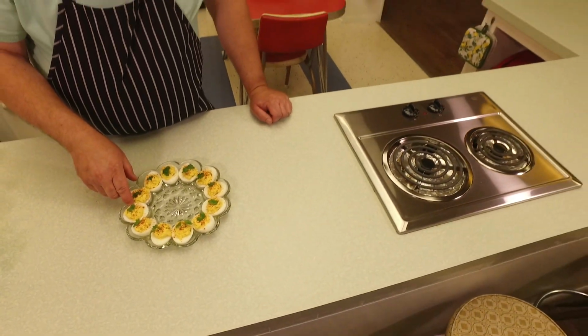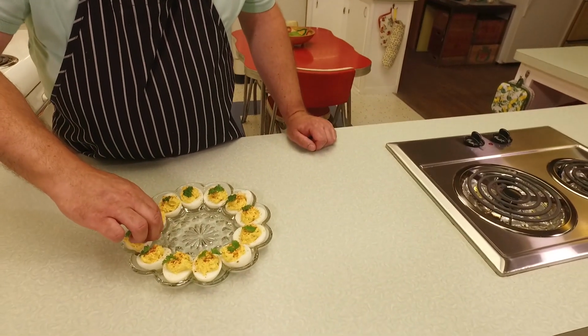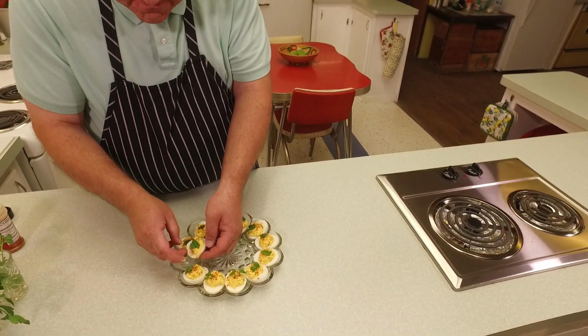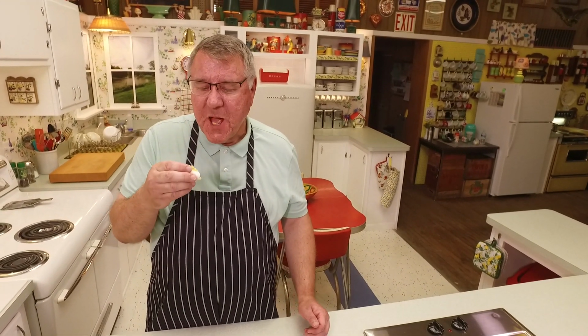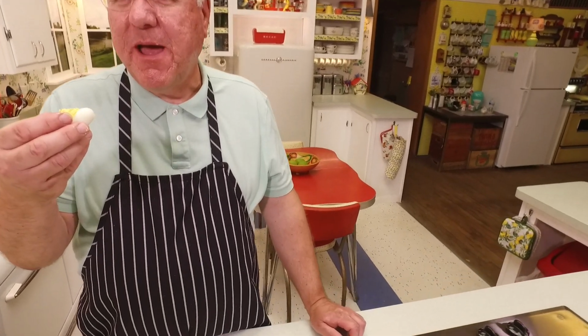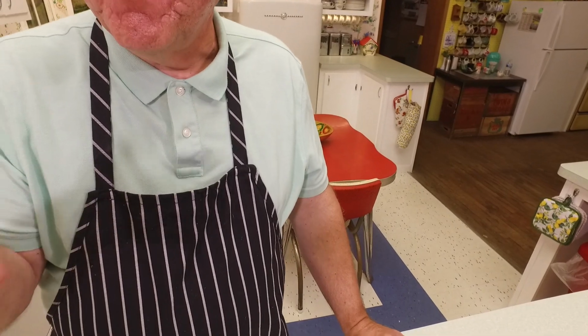I guess we need to take one out of here and try it. Yeah, who's going to believe you if you don't taste it? Exactly. So I'm going to take this one. And remember, this is Kevin's mom's basic deviled egg recipe. So send us yours if you have something different, or a favorite from a family member or somebody whose specialty it was for parties. Takes me back, and I'm going to give the other half to the cameraman. Okie dokie.